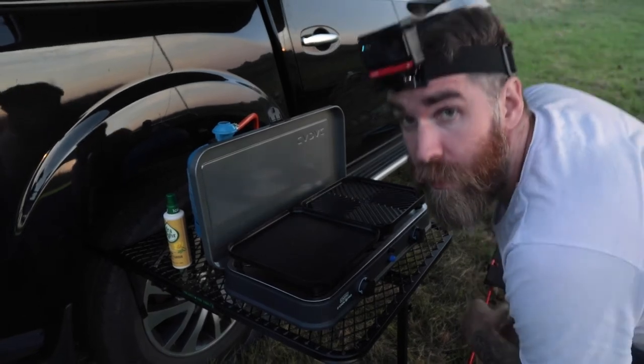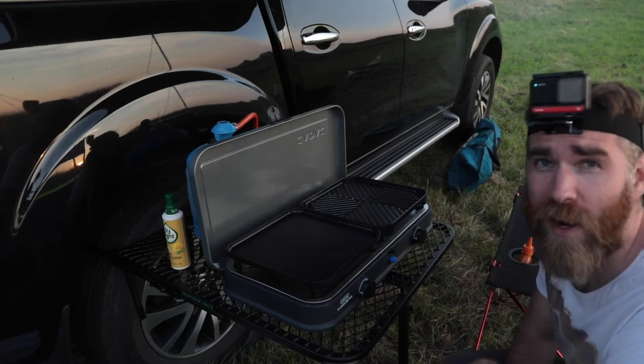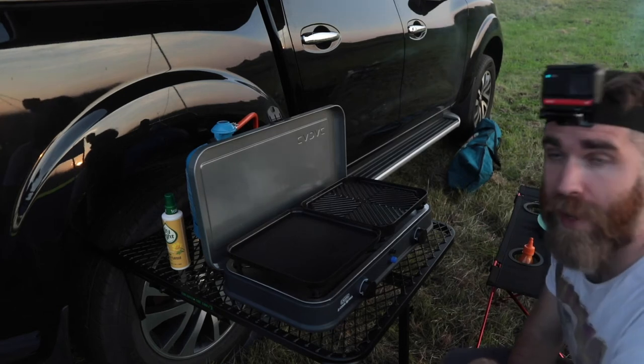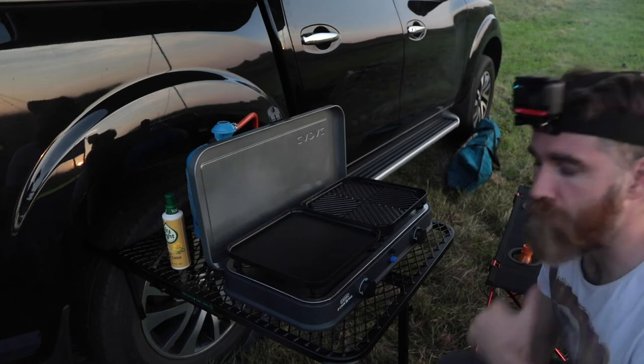The potatoes are doing really, really well. They're still a little bit hard, so I'm going to give them a bit more time in the fire. But I can hear them crackling over there. I can hear the garlic butter and everything sort of cooking away. So we'll get the steak done. And hopefully it won't be too much longer.